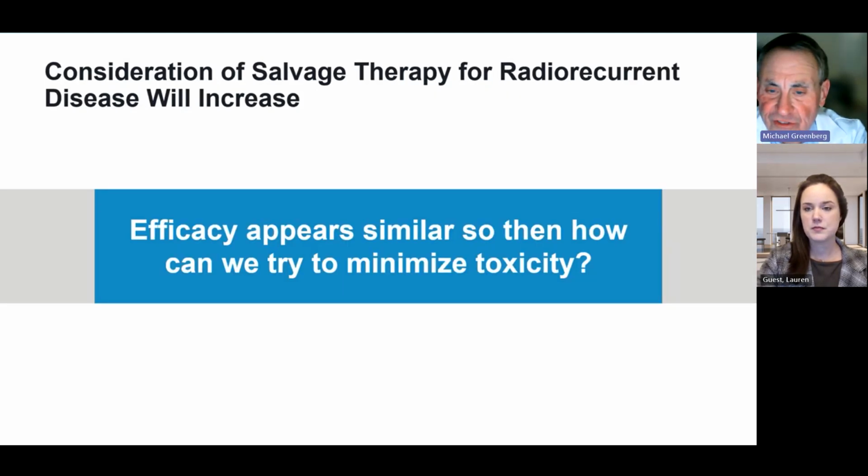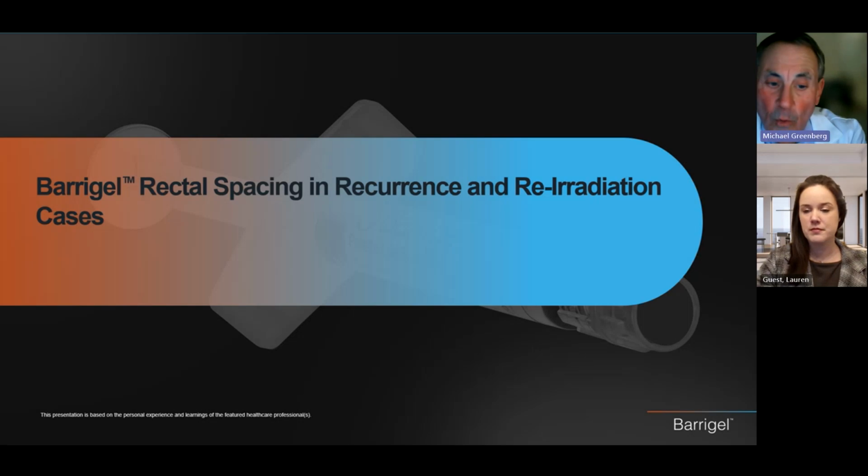So consideration of salvage therapy for radio-recurrent disease will increase. The efficacy appears similar. So how do we try to minimize this toxicity? Well, Barrigel, rectal spacing and recurrence, and re-irradiation.